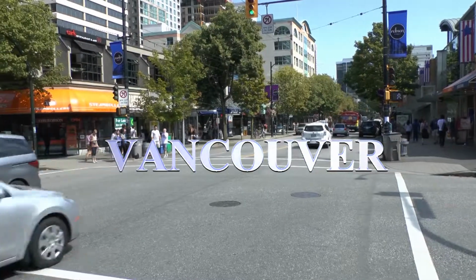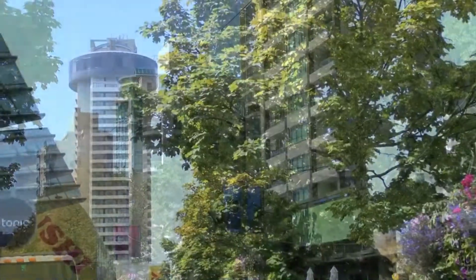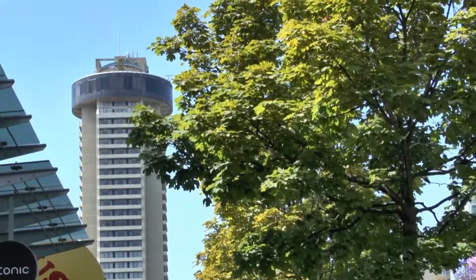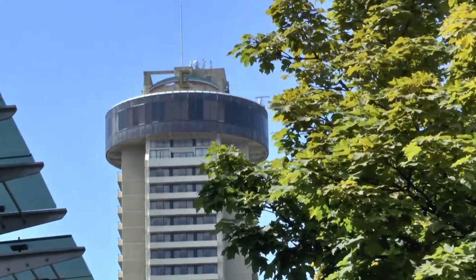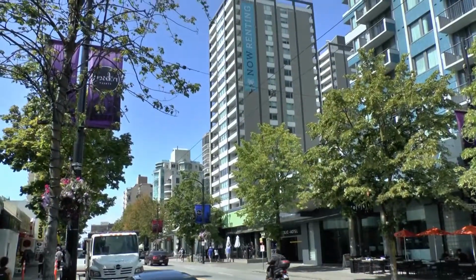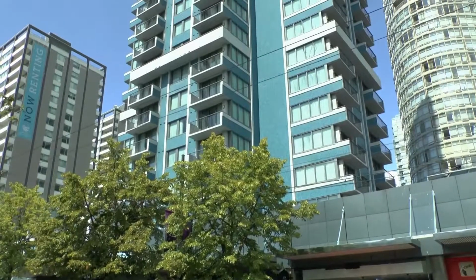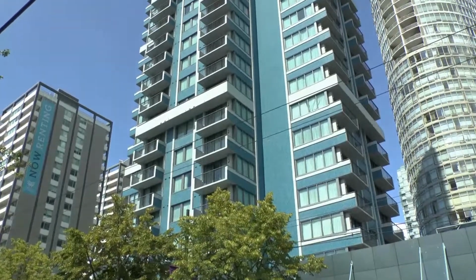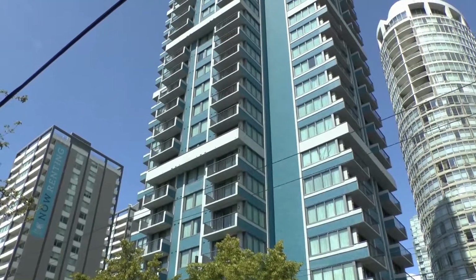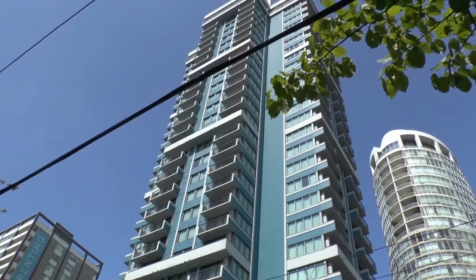Our trip began in Vancouver, vibrant capital city of British Columbia, a city of towering office blocks and hotels. This is where we stayed, the Royal Horizon Hotel on Robson Street. Just a small establishment really, but quite comfortable.